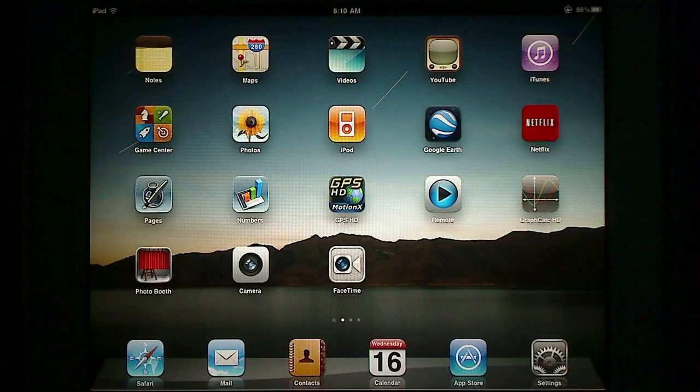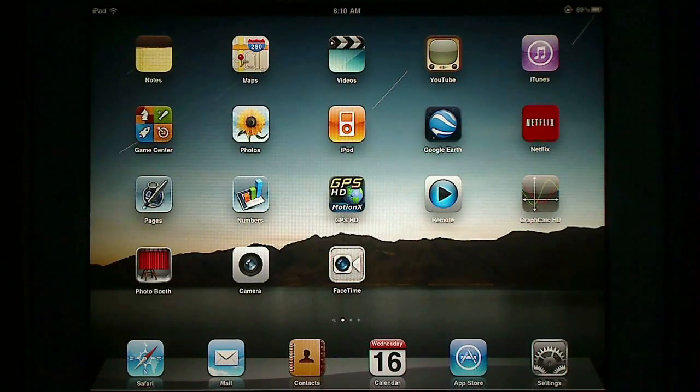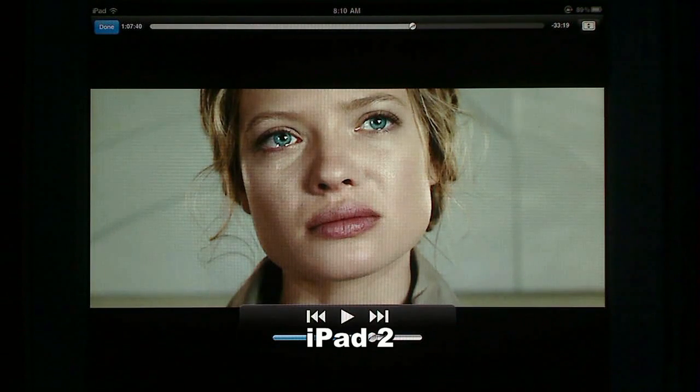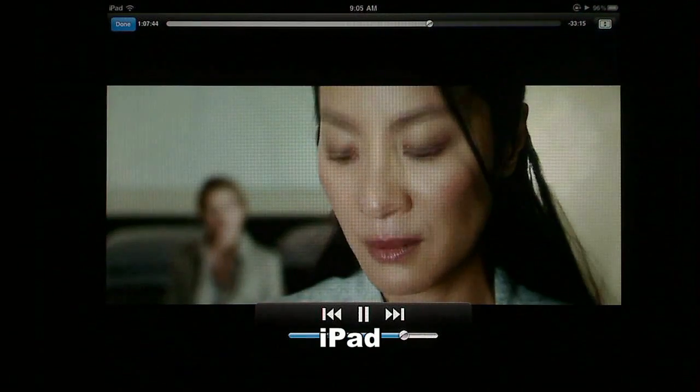Next, we'll look at video playback on the iPad in one of three different ways. Resident videos that play back through the video player, Netflix, and YouTube. So let's start with our video player. For this comparison, rather than going side by side, we'll ping pong back and forth. Pardon my choppy editing.